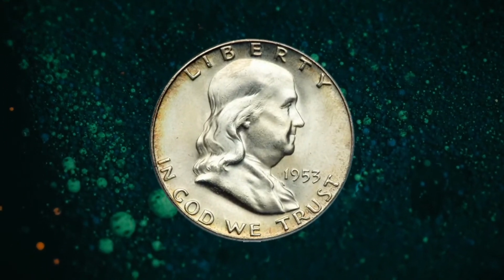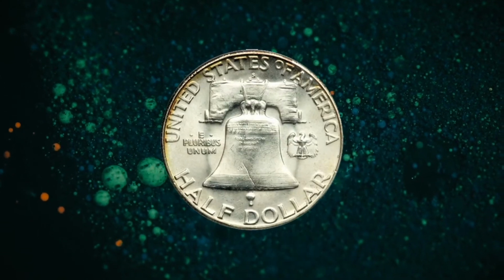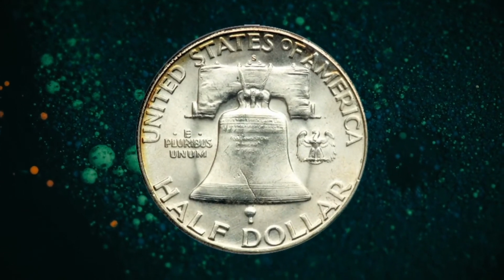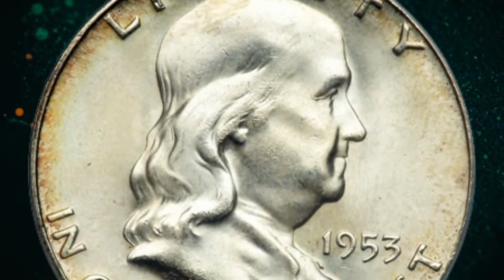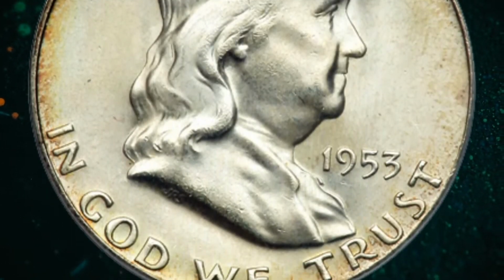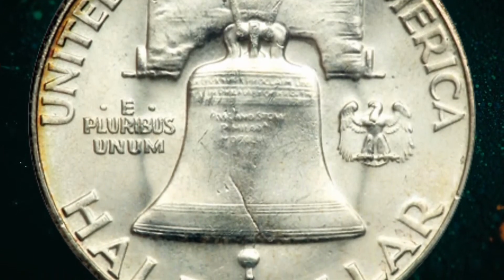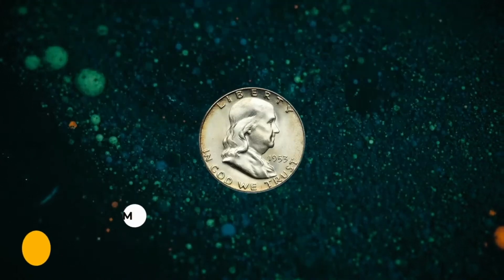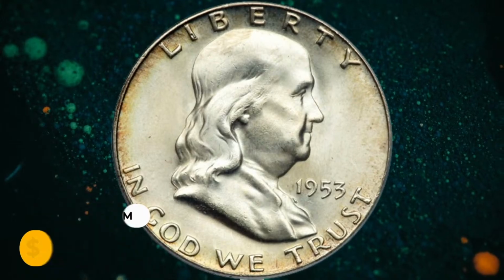Number 3, 1953 S Franklin half dollar graded in MS66 condition with full bell lines by PCGS. The rarest and the most difficult to obtain Franklin with full bell lines. The frosty white surfaces are immaculate with just the faintest hint of natural gold toning around the extreme borders. So-called King of Franklin halves. It was sold for $16,100.